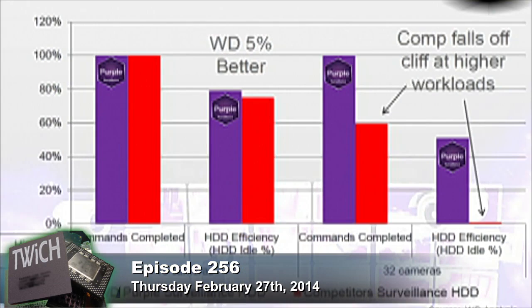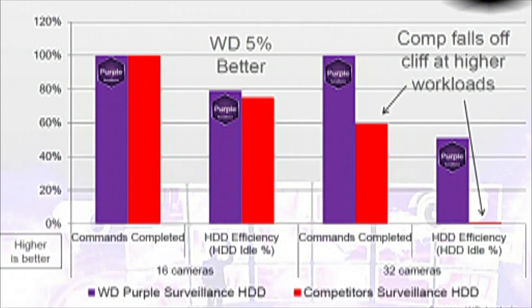Right. And those are the types of streams, right? By tweaking what technology they built into the Red, they are able to make sure that, I think the metric they have in here is, the Purple has much smarter firmware that's been tuned for the specific purpose, seeing above 50% idle time when handling 32 HD streams. So it's a lot of streams. It is. It's a lot of cameras to be recording all at one time.